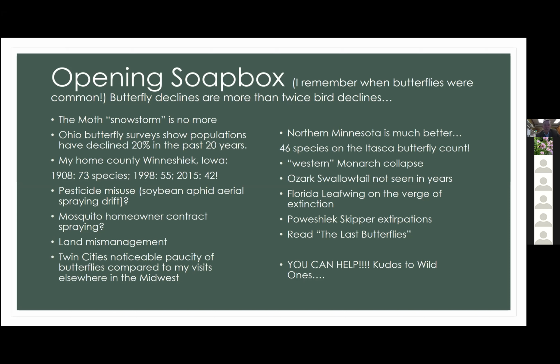We do have research. Ohio Butterfly Surveys was one of the best, showing declines. And in my home county, Winneshiek, Iowa, right off the southeastern corner of Minnesota, there's a professor at Luther College who has done surveys based on the original naturalist Bert Porter, who did that in 1908 and found 73 species of butterflies in that county. Their last survey that I have information on was in 2015, and they could only find 42 species in the county. We think some of these issues are pesticide misuse.